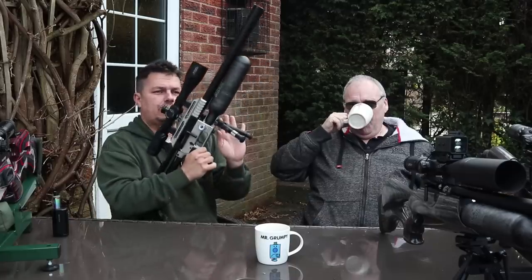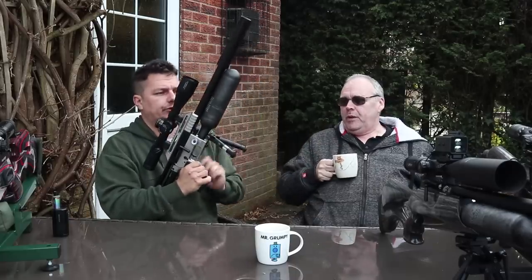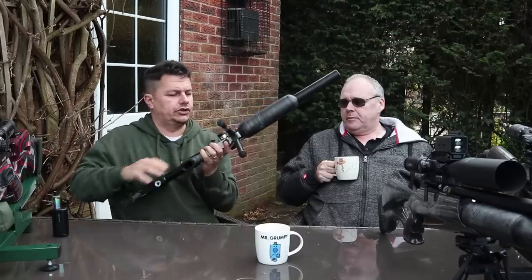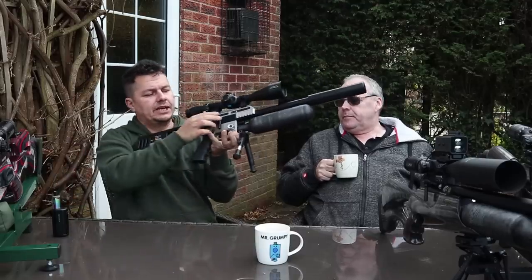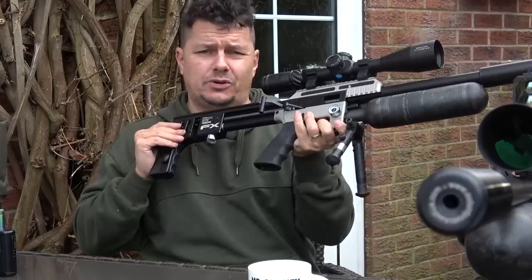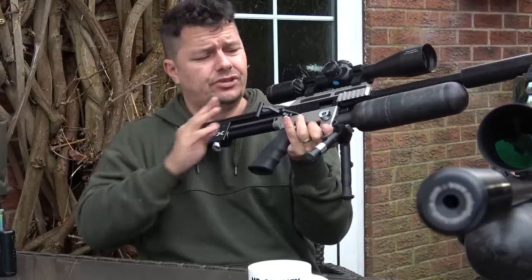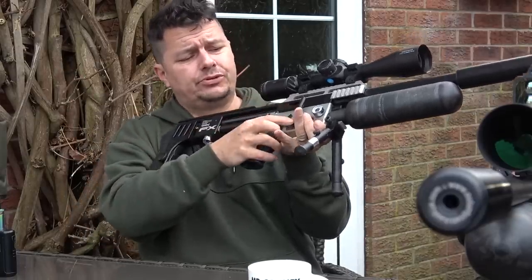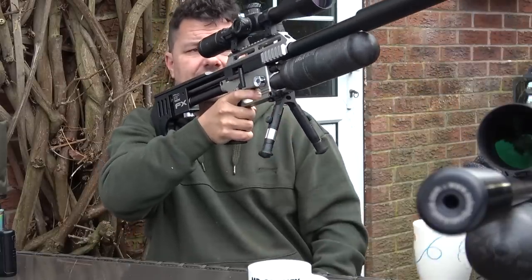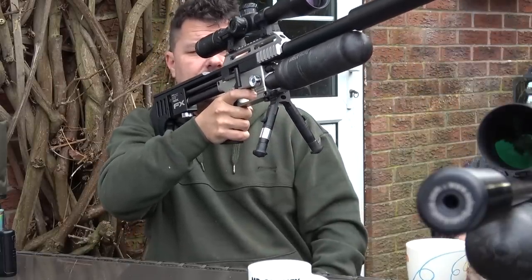And this one, I've just thrown a bipod on it at the moment. Again, 480cc bottle on the bottom. So again, you're looking 400, 500 shots with it. Beautiful, again, with the side mechanism. Magazine at the back, 21 shot, 18 shot for .22. Really simple safety catch here. The FX trigger on it, just fantastic again, and just fire that off.